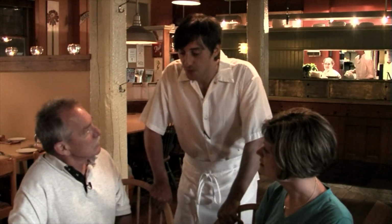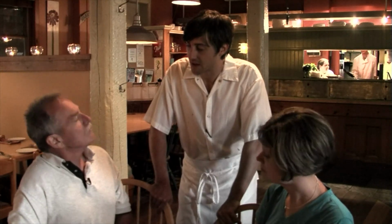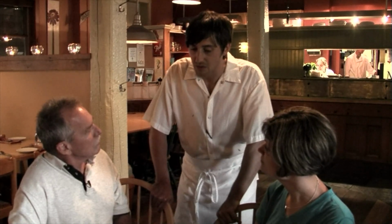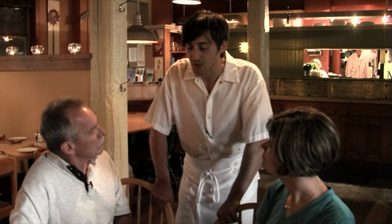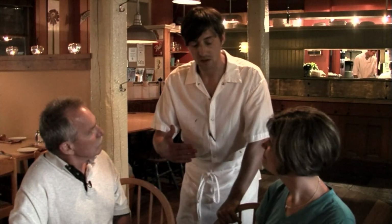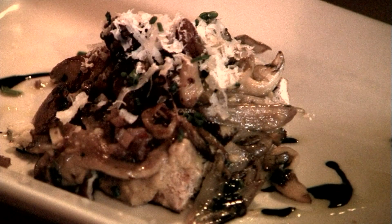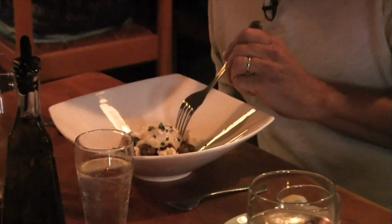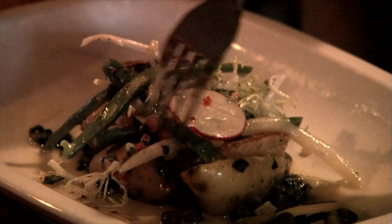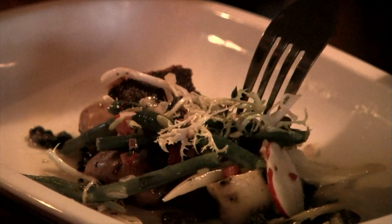I like to definitely support as many local purveyors as I can in the area. We've set up the menu a little bit differently. Instead of having traditional appetizers and entrees, we've broken it down into small, medium and large. And then we have sides and snacks, so I think it gives a little bit more diversity. It allows you to taste a little bit more of the menu and not be committed to, say, just an entree.